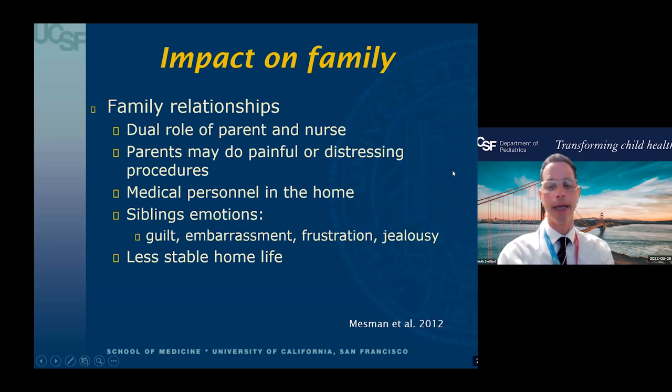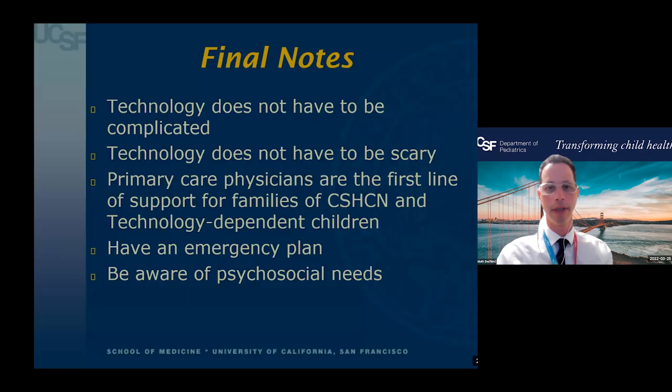And keeping in mind that when kids use feeding tubes, tracheostomies, et cetera, it shifts the parent role into that of a, I probably shouldn't have used the word nurse here, just a medical caregiver or healthcare giver. Parents sometimes have to do painful or distressing procedures like replacing NG tubes. And sometimes medical personnel are in the home, whereas normally that would not be typical.